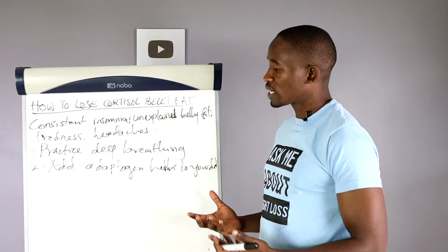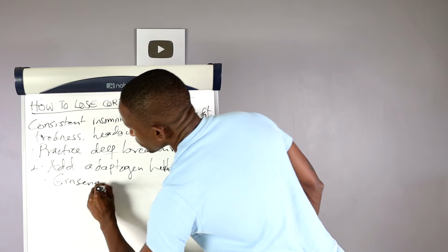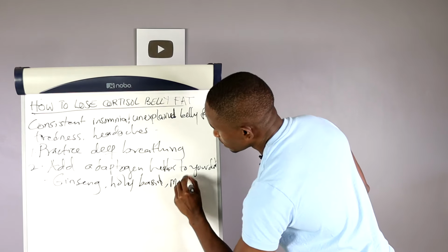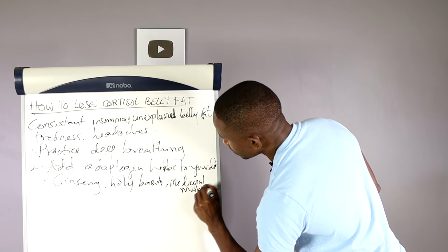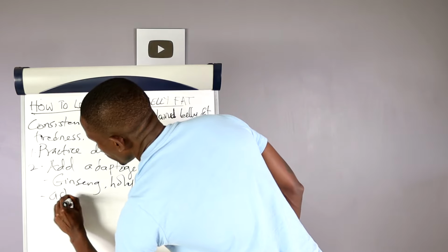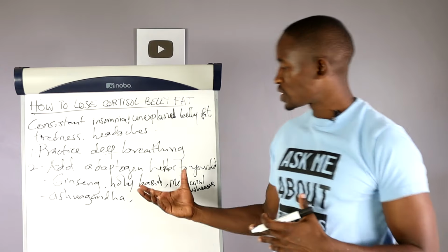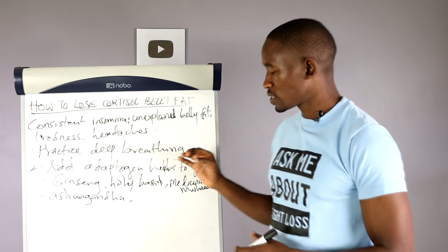So some of the herbs that you can add to your diet include ginseng, holy basil, medicinal mushrooms. What else? Ashwagandha. So these are some of the adaptogen herbs that you can add to your diet to balance your cortisol levels.